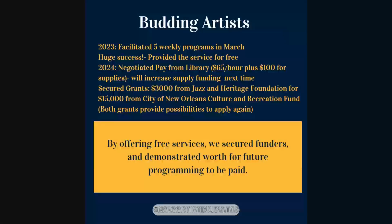In 2023, I approached the library and facilitated 5 weeks, because that March there were 5 weeks of programming. I did that for free. They didn't know me, so I offered my services. I had $200 that I received in donations, and I made that stretch to get all of our supplies, being thoughtful. I was a cheap art teacher too, so I was very thoughtful with what we did.